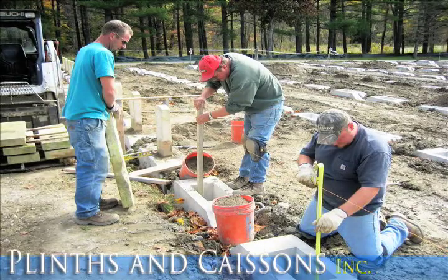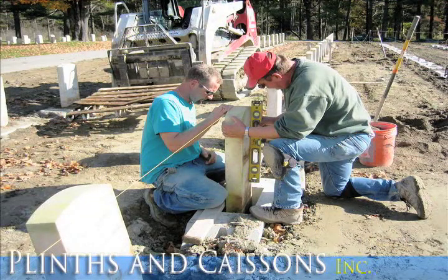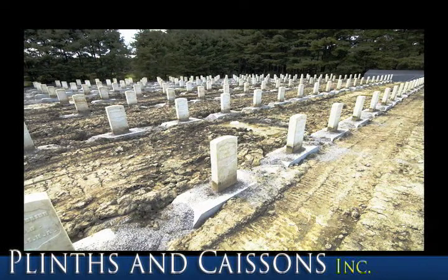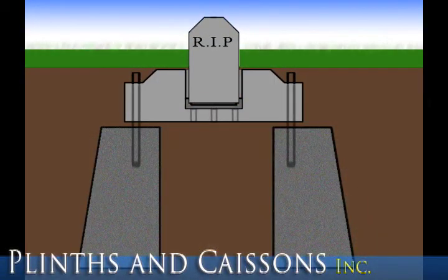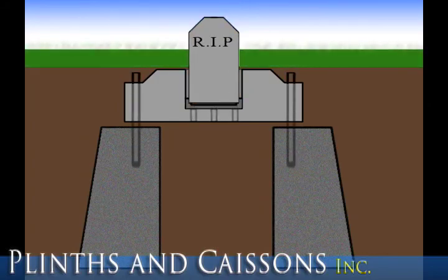The slot is lined with geotech fabric, and quarry fines are used to pack the headstone unit. This allows for vibratory movement without shearing the headstone. This is the plinth with the headstones inserted and set on the caissons. The plinth is attached to the caisson on either end by a 16-inch long, 1/2 inch diameter stainless steel all-thread rod inserted into a pre-drilled 1-inch hole filled with silicone sealant.